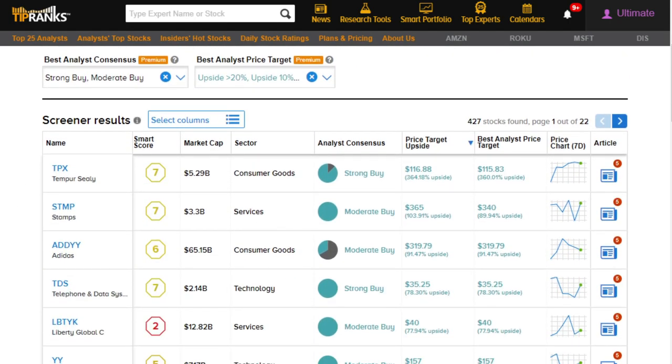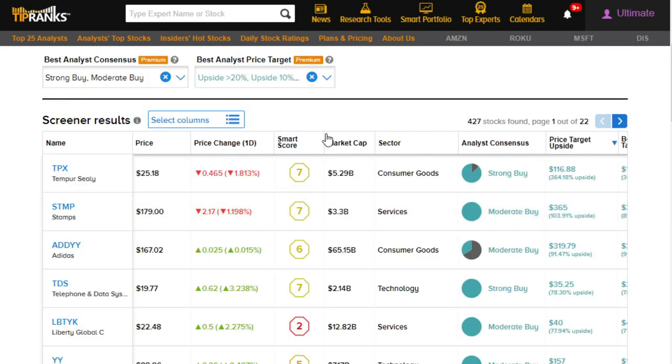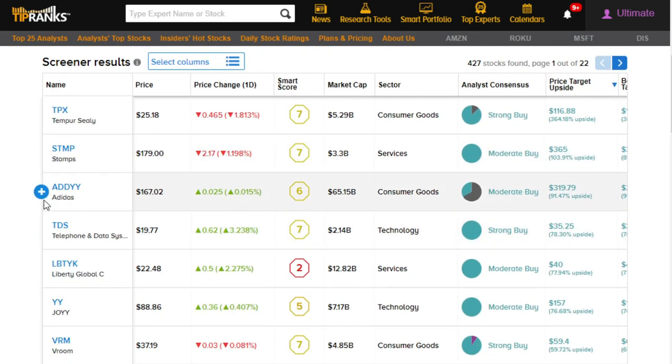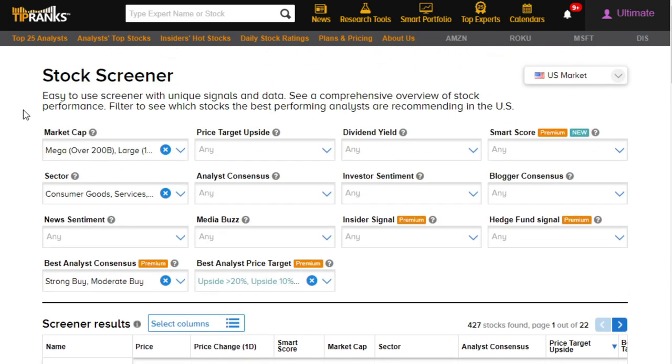Sorry about that. Now let's take a look at Adidas, and you've got moderate buy. The price upside target is 319. Quick look at Adidas here. And again, you're a click away from going back to the search results and doing it all over again. So you can see how this not only saves you time, but is a great way to come up with new ideas to invest in.